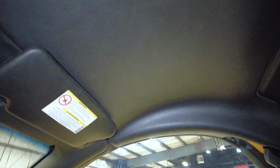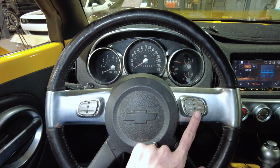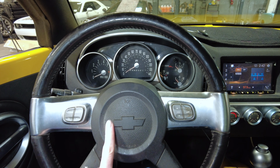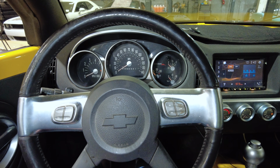Headliner is looking good, and this is that convertible top again, and this is a hard top. It is not soft, it's nice and firm. It doesn't actually give like a normal convertible cloth top. Here we are at that steering wheel, and looks like maybe they've had a few little spills here or there, maybe some coffee, some soda. We know that cannot be good for things, but again, lots of controls there in that center section along with that lovely Chevy bow tie in the center. So enough of this interior talk. Let's get this thing up on the lift and see what's going on underneath.